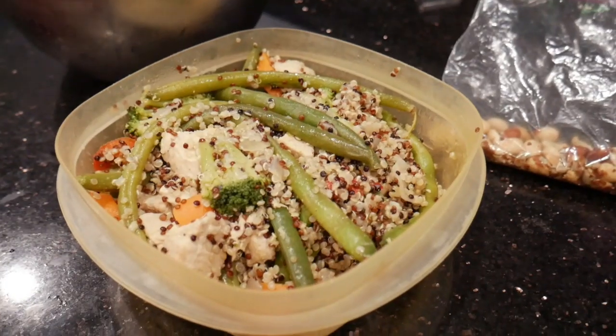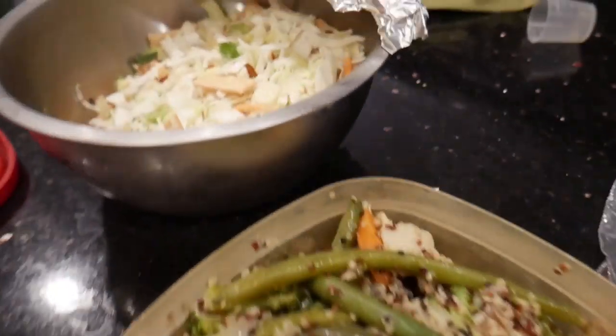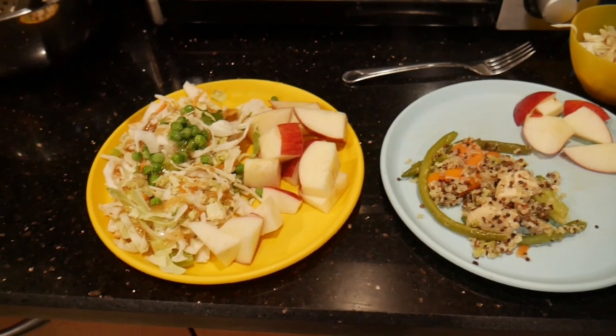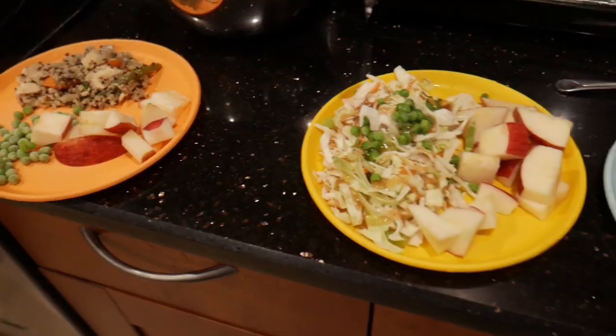Number one, use your leftovers. So here I have some veggies with quinoa, peanuts, and a salad. It takes almost no time at all to warm these guys up and enjoy. Number two, have your kids help.